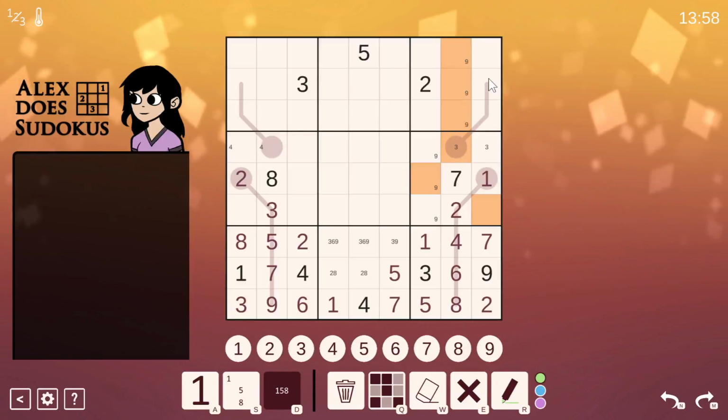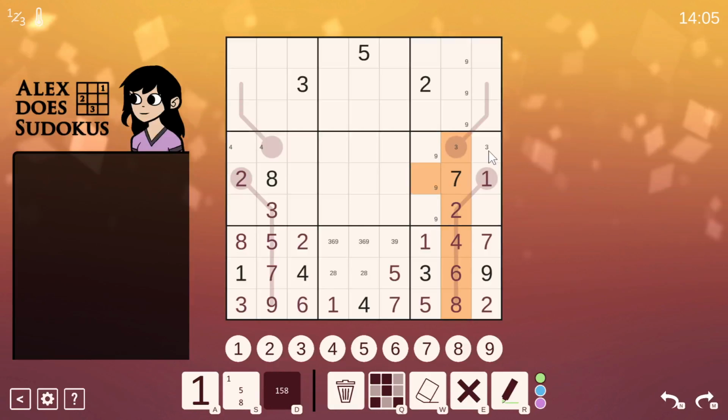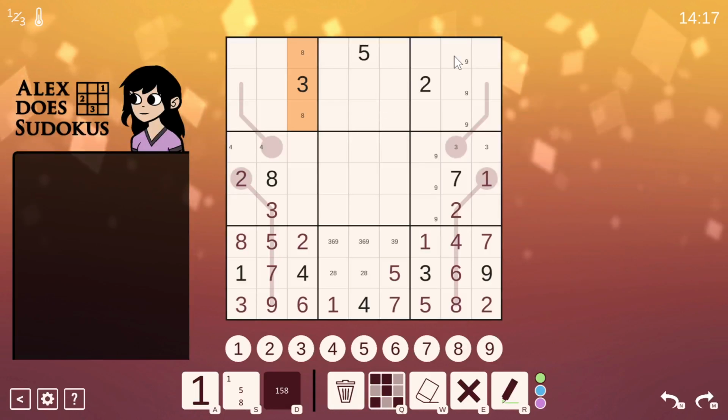Probably going to be another thing with the thermometers, but I'm just trying to see if I can do more before I use them. So this can't be an 8. That can't be an 8. That's it, really. So I do have a pair of 8s up there, though. So it's probably not useful.